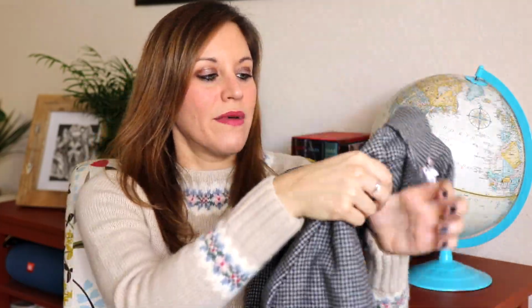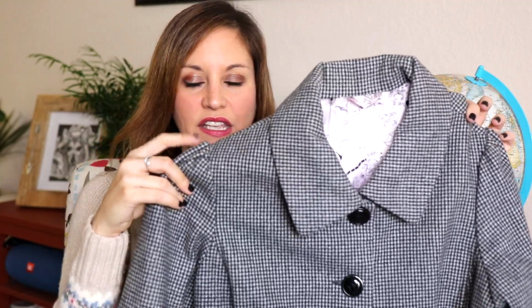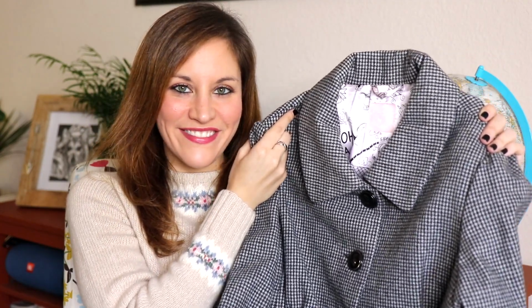So it's not comfortable to sit in and drive in because this is quite bothersome, but it is a super cute jacket, and I love the little gathering on the shoulders. That's a dead giveaway for me. If I see a jacket with this kind of gathering, a tiny poof sleeve there, I love it. So yeah, this is one of my other coats that I love.